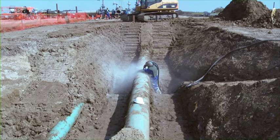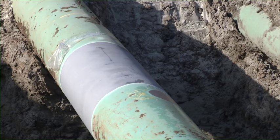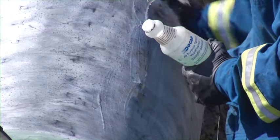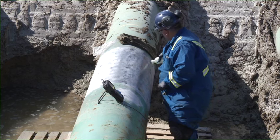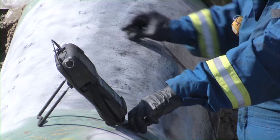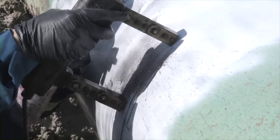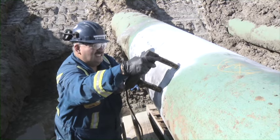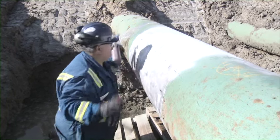Back at the blend pipeline, they brought in a sandblaster to remove the pipeline coating and expose the steel where the stopple fittings will be installed. If you've ever had ultrasound, this may look familiar. It's one of the tests to ensure pipe integrity where the pipe's exposed. Another test now, magnetic. Black iron filings against the white paint will show any cracks when magnetized.